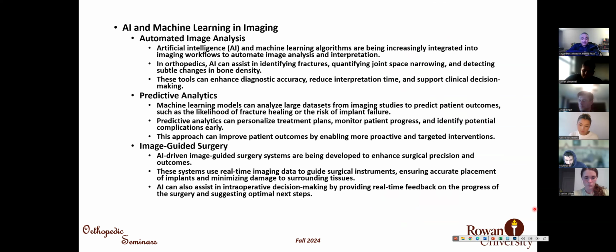And the last advancement is the current computer science magic, artificial intelligence and machine learning. Like any other field in medicine and in orthopedic surgery and in imaging, AI and machine learning are being used for different purposes. And again, like many other fields, they are still in research and they haven't reached a clinical application.